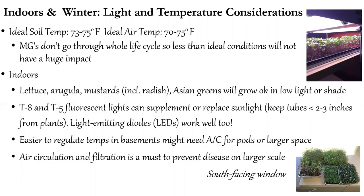Remember that some microgreen varieties will do better than others indoors. Do some research. Find out which ones you want to grow, and before you grow it, is it going to do very well indoors? I find like the radish again do okay indoors. So again, my bias is always really strong on that particular species.